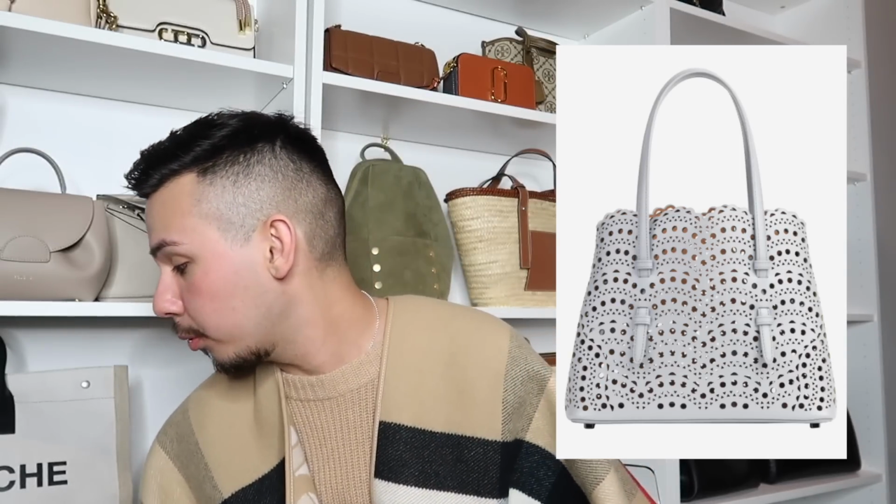Another trend of handbags that I'm going to be seeing quite a lot, guys, is anything with laser cut details. So when you think of laser cut in designer handbags, I usually think of Alaia. So here's Alaia, but we usually see laser cut handbags, or handbags with that type of embroidery. So for example, I have a pair of Alaia sandals just right here laying around because I don't have an Alaia handbag. But you can see this laser cut detail.